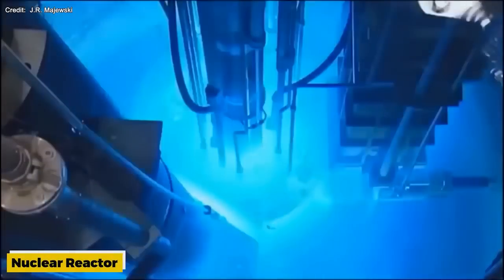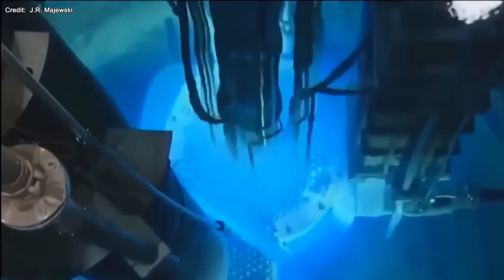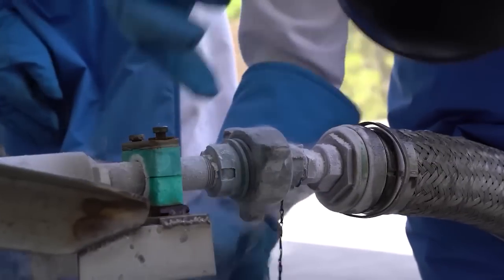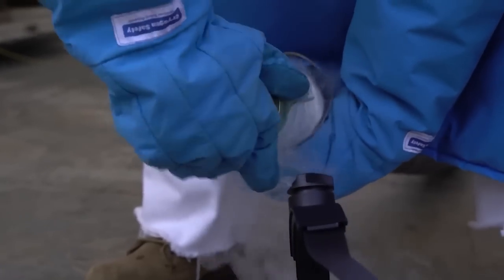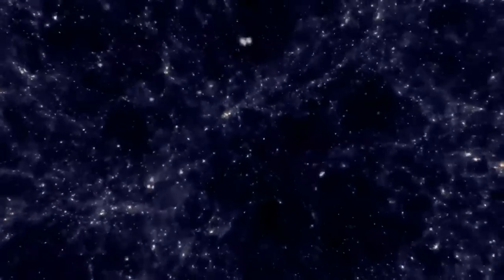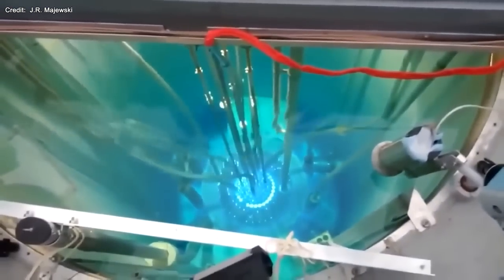The nuclear reactor, while a source of immense power, also generates extreme heat. Managing this heat is crucial to prevent potential damage or meltdowns. Advanced cooling systems are the answer. Liquid metal coolants like sodium and potassium are used to draw heat away from the reactor core. This heat is then either converted into electricity or radiated into space. In the vacuum of space, where traditional cooling methods don't work, radiative cooling becomes the primary method of heat management.